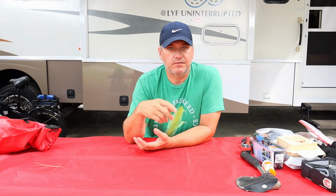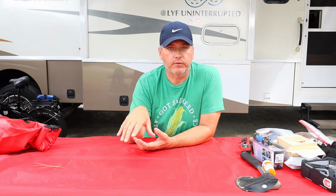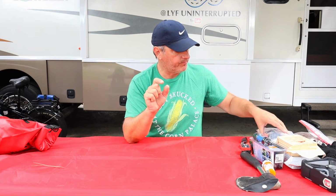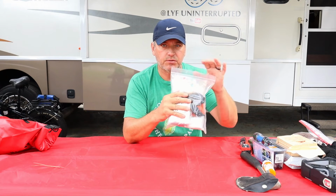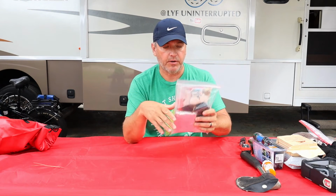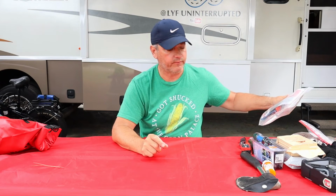A lot of people would recommend putting a thumb drive in there, having copies of your driver's licenses, birth certificates, passports, whatever important documents you feel are necessary for that thumb drive. And again, make sure you put that thumb drive in some sort of sealed protective pouch within the primary bag so that it's protected from water or whatever. And I think you'll be all set.